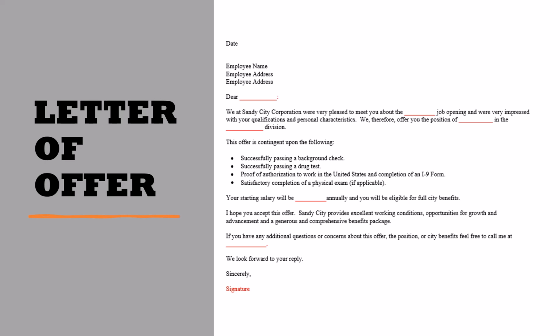It is a good idea to finalize the details of an offer in writing. You can find an example of an offer letter in Appendix 10 of the Supervisor Guidebook. After the candidate accepts the offer, you will need to scan and return all recruitment and selection documentation to HR.